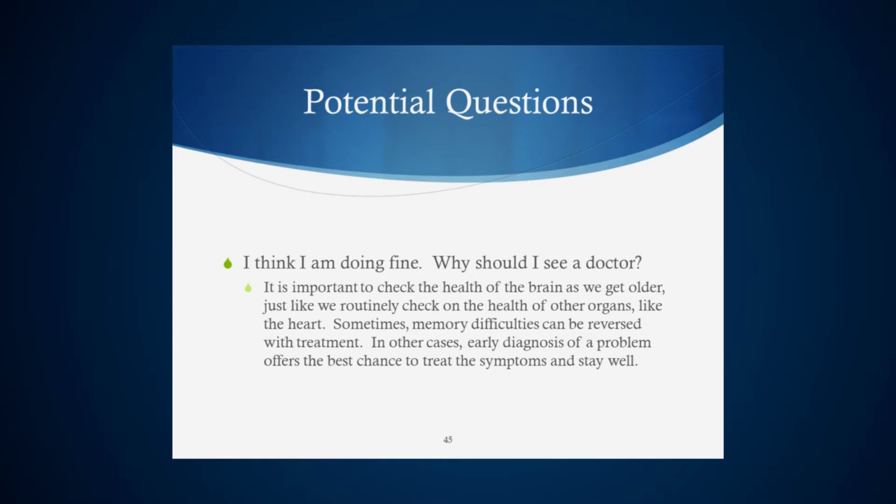I think I'm doing fine. Why should I see a doctor? Different version of the same thing. Why should I do this? Because we want to check on the health of the brain. And in person-centered interactions, you focus on their goal, which again is probably going to be remaining at home, keeping their independence. And that's why we want them to see a doctor.